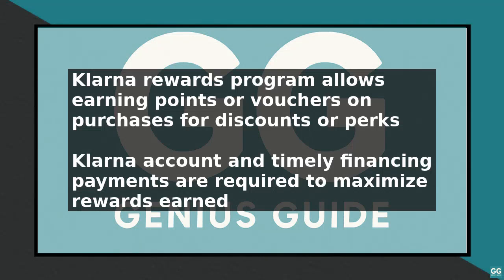Using rewards in Klarna financing is a great way to make the most of your purchases and get something back in return. To get started, you need to have a Klarna account and be using their financing options. First, understand how Klarna rewards work.